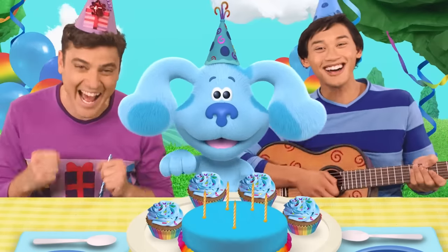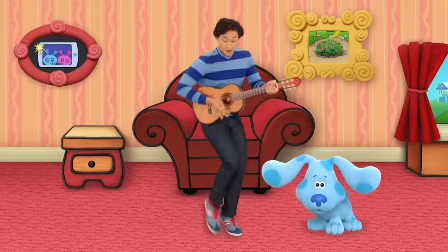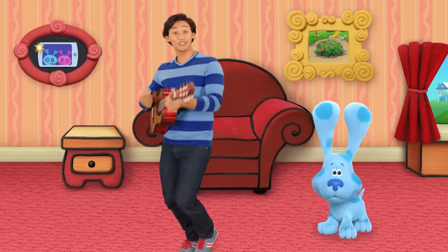Yay! Awesome! What could Blue want to do with me, Josh, the phone, and smile? Take a picture. Phones can take pictures too, right? Yeah, that's it. I'll take a picture of Blue and Magenta with the camera on my phone and say, smile. We just figured out Blue's Clues.